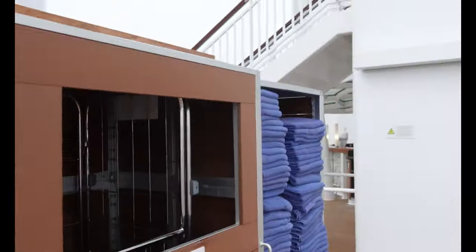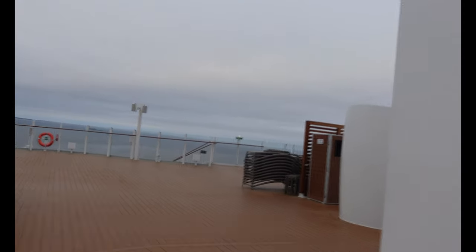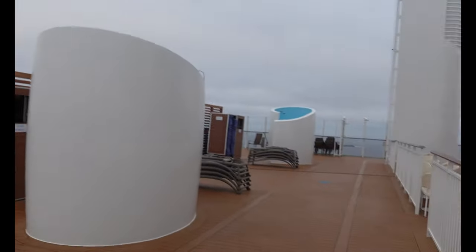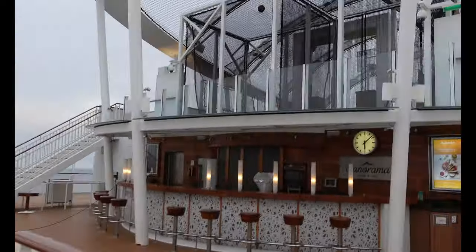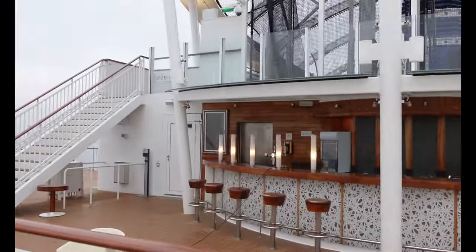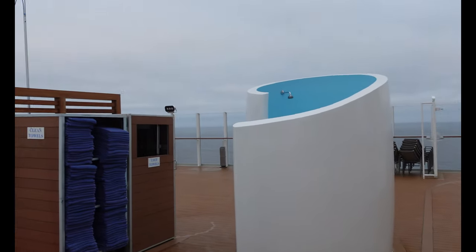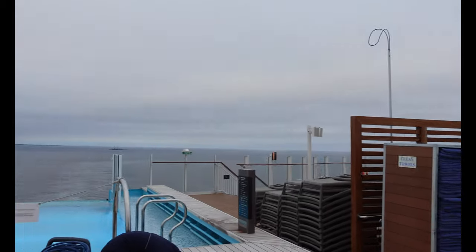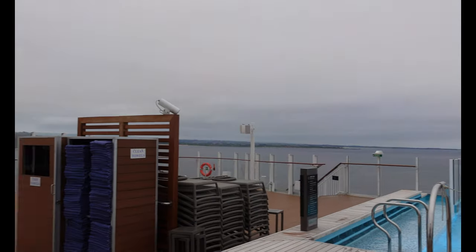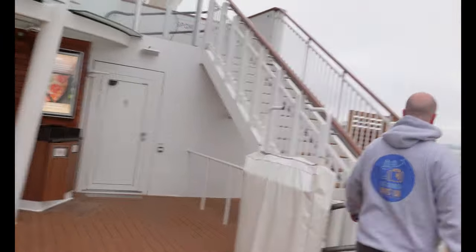They have the splash zone, splash pad. There's loads of these all over the place. There's used towels and fresh towels. You don't have to go to anyone, you just grab them there. And then right at the back, we have the panorama pool and bar for lovely views out across the back of the ship. And this is where you can access the sports area.